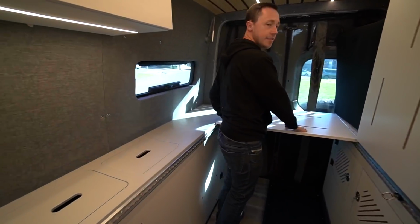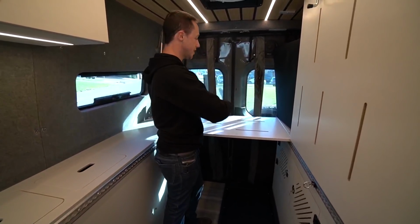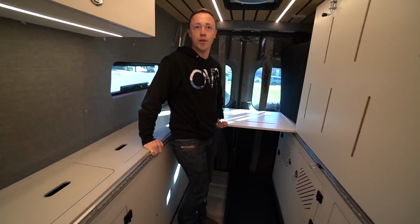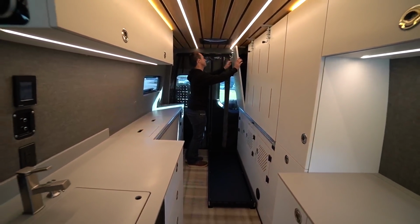So back here you can leave this standing desk. Oh wow. You can have the doors open. Yeah. You can get your work done hanging out right here, doing whatever you're doing, or use it for prep or a bar top or whatever you want to do. Unbelievable.